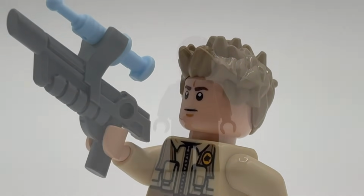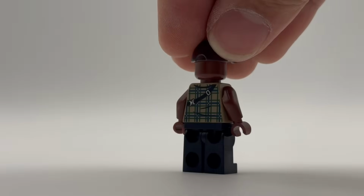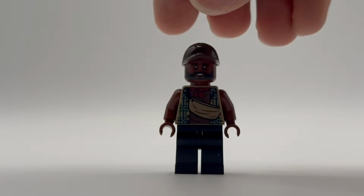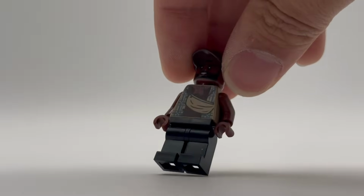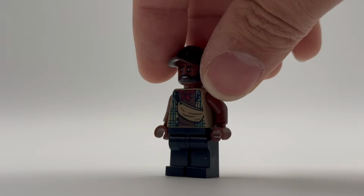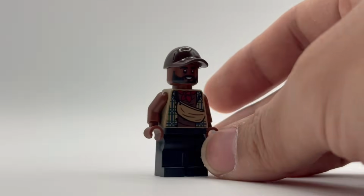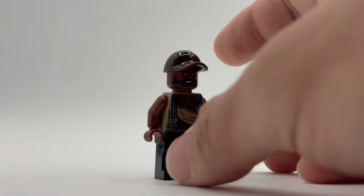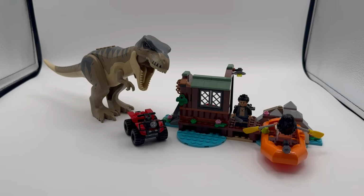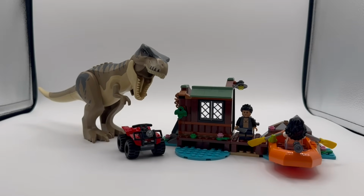And then Leclerc here is a little bit more simplistic in the color scheme and printing compared to the other figure. The legs are just plain and the torso is pretty basic, but I do like the plaid detailing and the fact that he does have an exclusive torso. The headpiece, I believe we have seen before. It is one of the generic headpieces, but honestly, for the minifigures, I think they're fine. And again, the minifigs are never really the focus of a Jurassic World lineup. Even just getting minifigures with a little bit more interesting print sets is certainly just the cherry on the top. But with that, we can move on to the T-Rex River Escape.